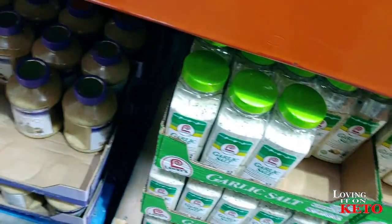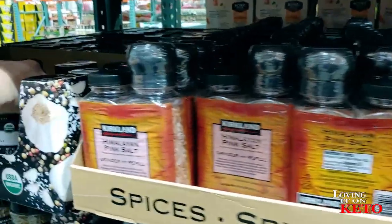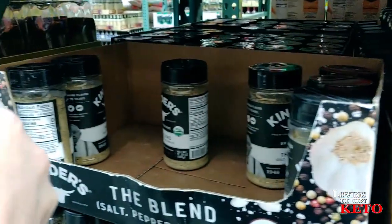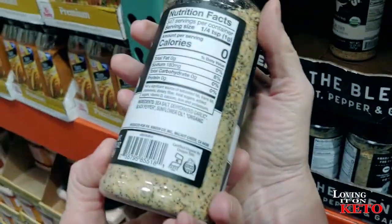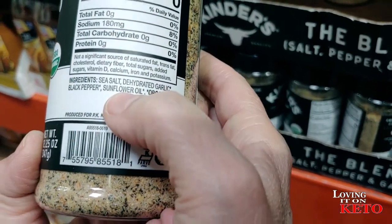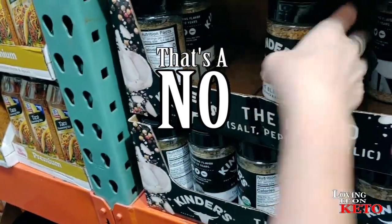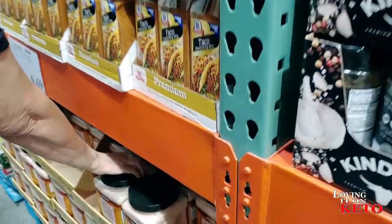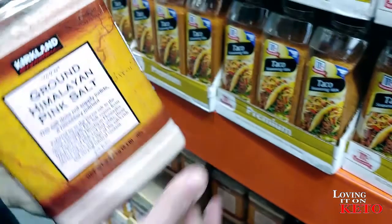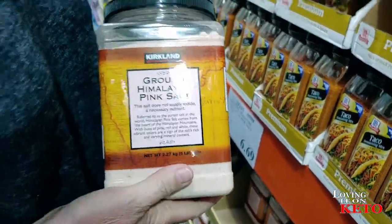And of course, I'm all about the salt, pink Himalayan salt, Kinder seasoning, salt, pepper, and garlic. Ooh, that looks pretty good. No, it's got sunflower oil, but it's organic. I'd rather put my own salt and stuff in. You guys can get a huge jar for $6.69, pink Himalayan salt.